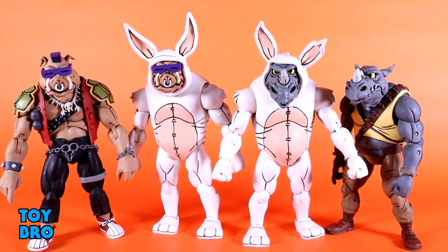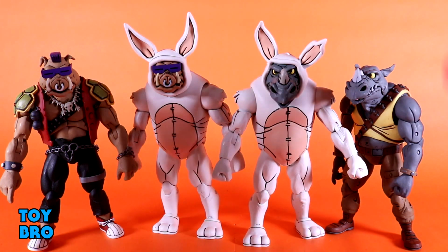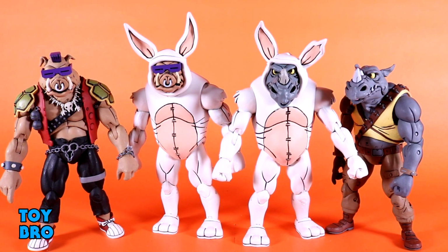So you can see that they have some of the same body parts, but not necessarily all of them. And then the heads are pretty much the same thing. So there is and there isn't a lot to compare here. These are your standard, goofy bunny figures.